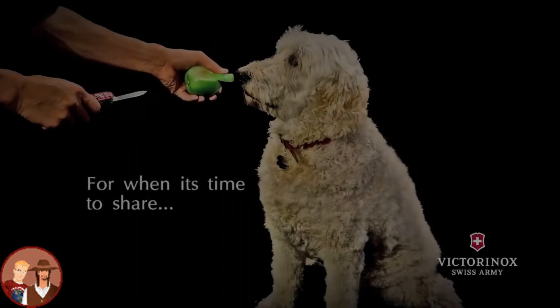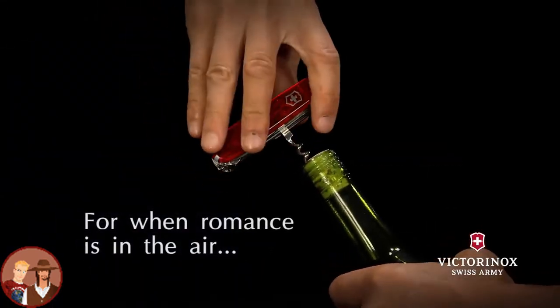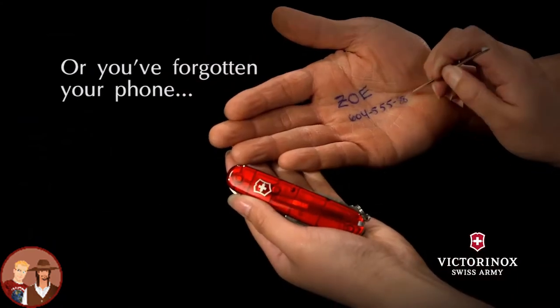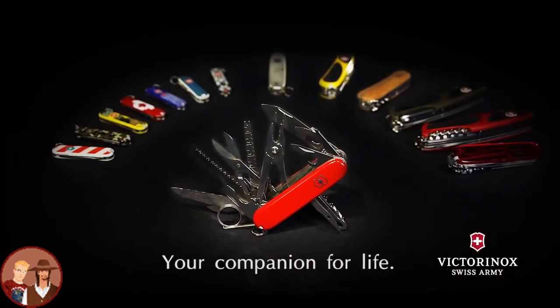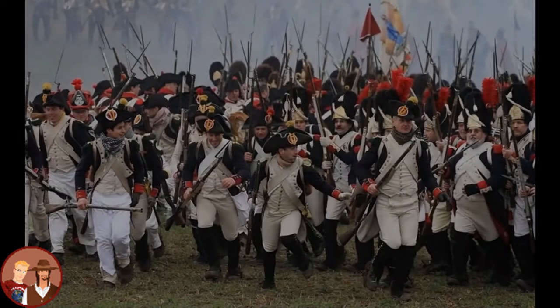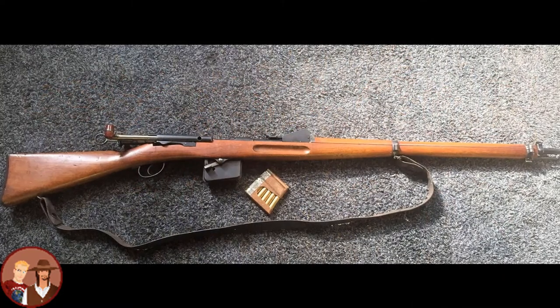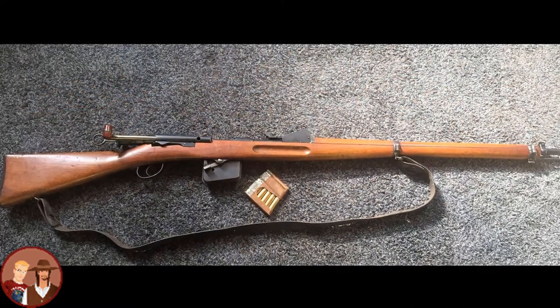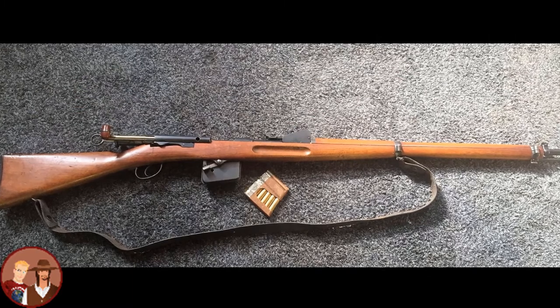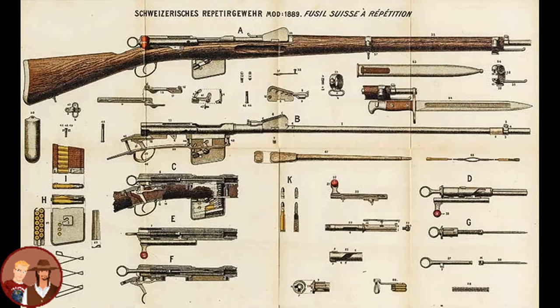But the modern multi-bladed Swiss Army knife owes its origins to war and the equipping of soldiers in defense of their country, and in particular to a specific model of gun used by the Swiss Army in the 19th century. By the late 1880s, the Swiss infantry had been issued with the M1889 service rifle. In order to clean the rifle, as all good soldiers are equipped to do, it was necessary to disassemble it, and to disassemble it required a screwdriver.